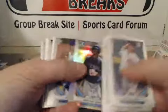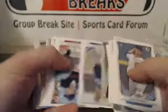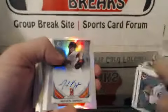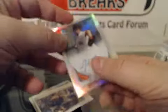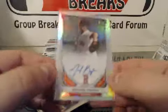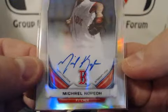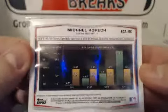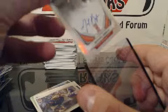Last box. Nick Williams, Chrome Refractor. Bowman is back of Michael Conforto of the Mets. Oh, nice. Michael Kopech. Refractor autograph for the Boston Red Sox. Michael Kopech, refractor autograph for the Boston Red Sox. Michael Kopech, brain fart, Michael Kopech, refractor autograph, Boston Red Sox, and these autos are hitting early in this case, in every box.